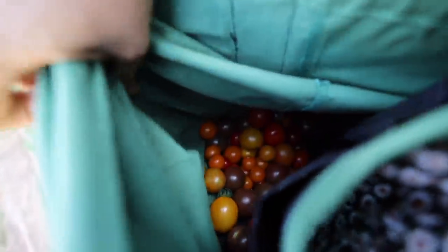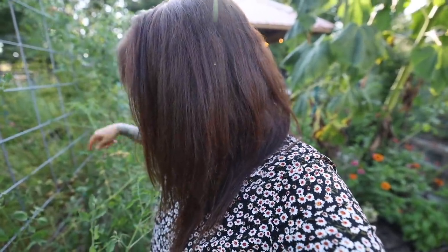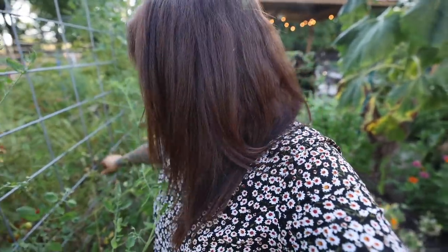Y'all, look at all that color. Like treasure down there. Back when I first started gardening, oh man, I felt that spider web on my hand. I pulled it out so fast.